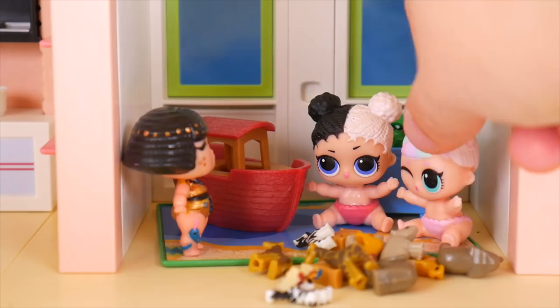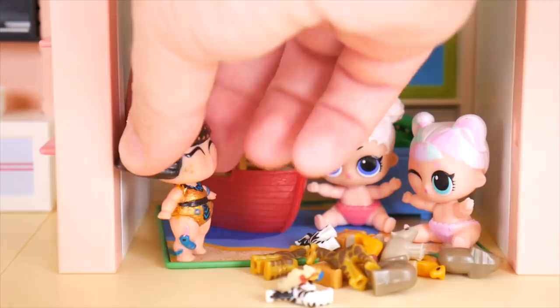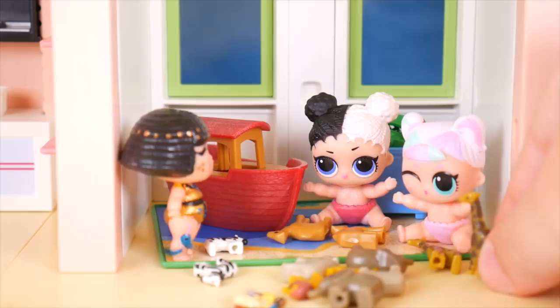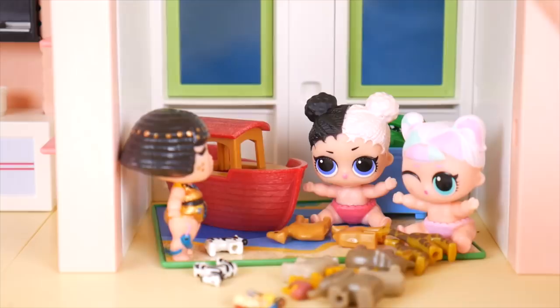Probably a good idea. Wow, look at all these animals. Yeah, I know. My favorite are the zebras. I like that they're black and white. And I like these funny camels. What's my favorite? I know, the giraffe with the tall, tall neck. Yay! Did you guess that Unicorn's favorite animal would be the giraffe? If so, say I got it in the comments.